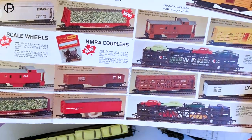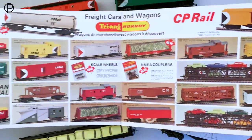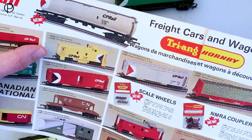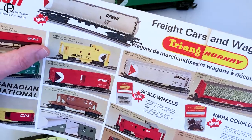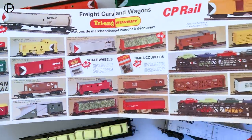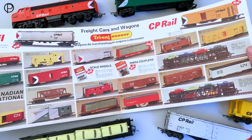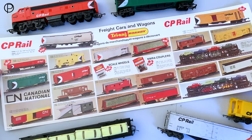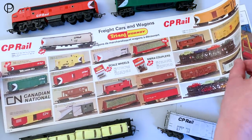So quite interesting stuff. And then we've got the CP Rail bright yellow caboose. I love that model. It really is a terrific color. That's model number 1153. So we'll just pop that down. I think we got all the models I got on the layout there today. So we'll just have a swift look through some of the other pages.